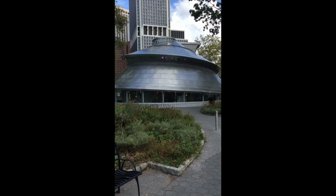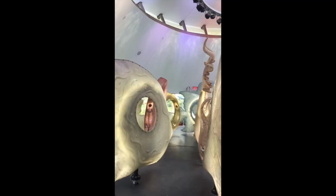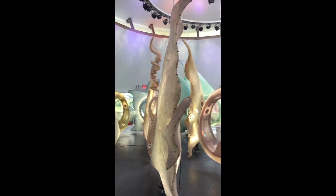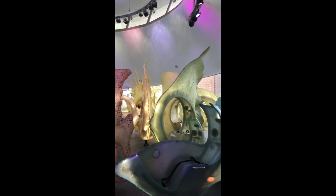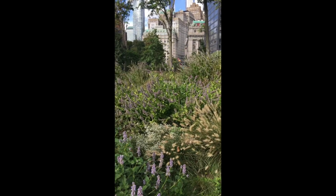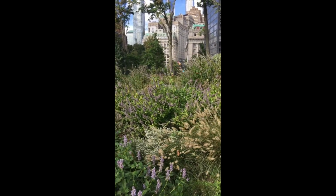Then we got back to Battery Park, and they have this beautiful merry-go-round with fish, which I wanted to try, but nobody wanted to try, so we left. But it looked so fun and beautiful, especially at night. Then I saw some butterflies in a bush.